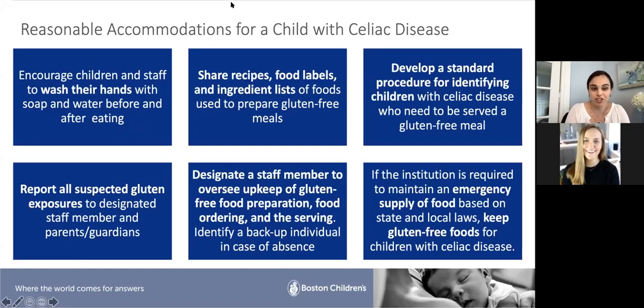We believe that all children and staff should be washing their hands with soap and water before and after eating. If the parents ask, you should share the recipes, food labels, and ingredients list of foods that you are serving to the child with celiac disease. You should develop a standardized procedure for identifying kids with celiac disease who need the gluten-free meals. If there is a suspected gluten exposure, we want to make sure you're reporting this to the appropriate staff person and to the parents and guardians of the child with celiac disease.